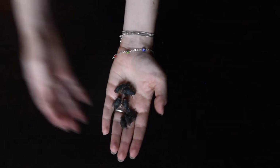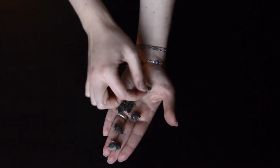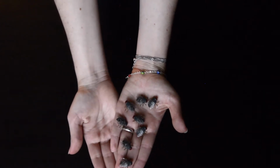They look pretty real to me. I mean, look at those wings and tiny legs. Ooh, they're the real deal. They're fantastic. This is gonna be a blast. I would think people would fall for it.